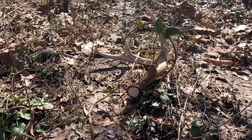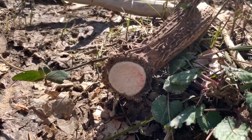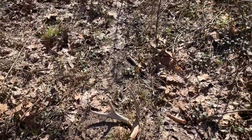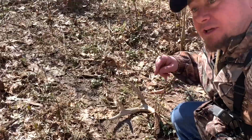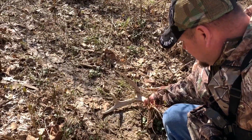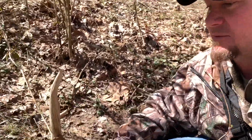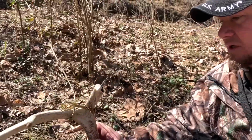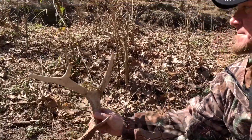That would be the freshest shed I've found all year. Still has blood on it. So that's been dropped here recently. So I'm gonna spin this around and I'm gonna try to get the pickup on camera. Oh, it's all tangled up. That's probably why, look, that's why it came off. Sorry if I'm getting that all blurry, but he got tangled in his vine. Look at it, it's all tangled up.